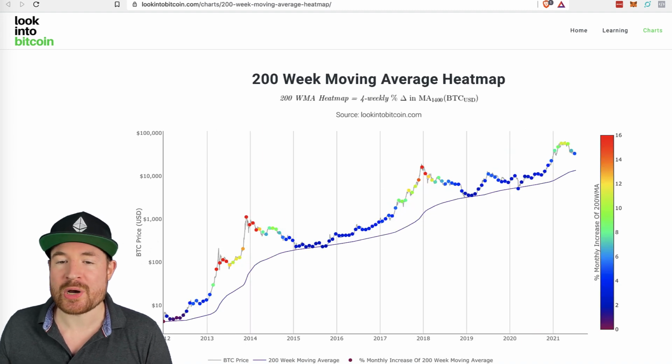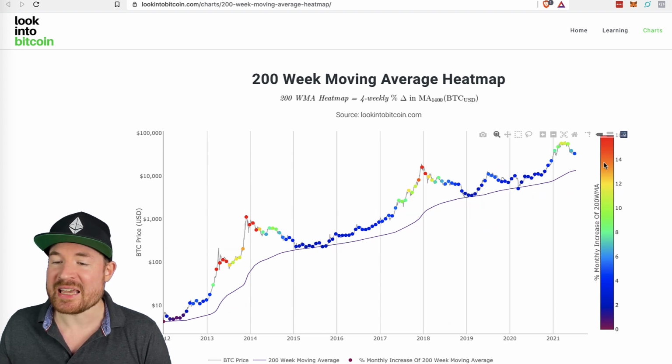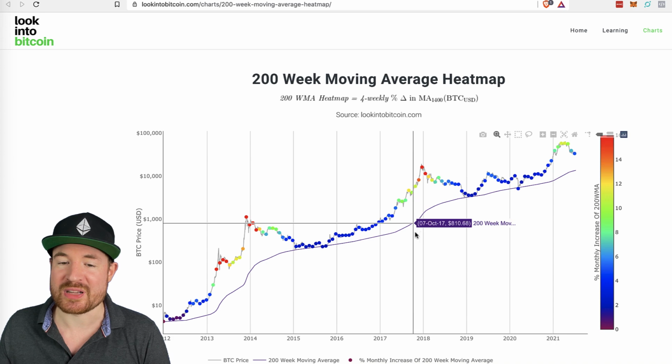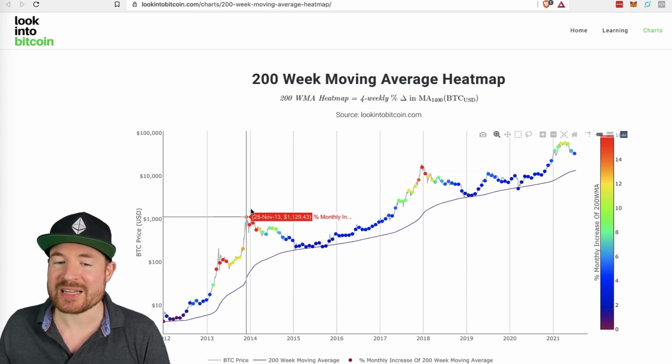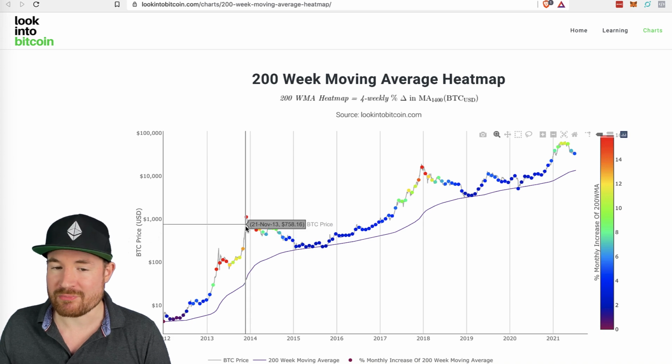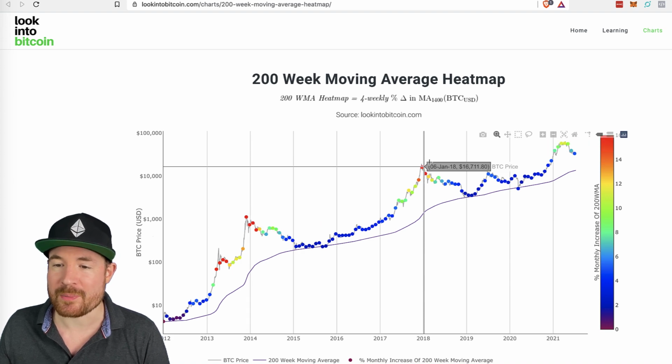If we're looking at the 200-week moving average heat map, so this is basically the 200 moving average. You can see the purple line over here. And the heat map basically depends on how far the price action extends beyond the 200 moving average. And you can see here 2013, 2017 cycle tops. The further it extends, the more the color changes, and you can see the further it extends, the more it becomes red, right? Cycle peak top, red, red.